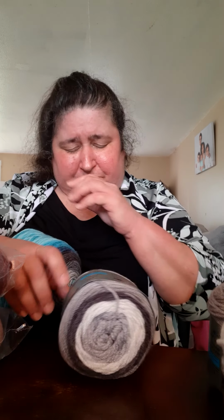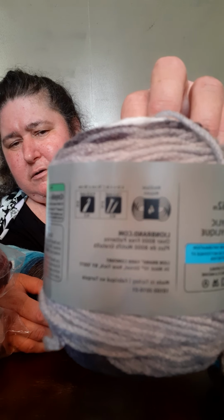And if you go to lionbrand.com, there's over 8,000 free patterns. Hope I'm holding it long enough for you all to see it. And let's see, this is Crayola Cake Yarn, also by Lion Brand. I thought Crayola was the brand, but it's Lion Brand. Number 4, it's also size 7 knitting needles or H8 crochet hook. I'm going to have to look on my phone and go to lionbrand.com. Look at all the free patterns.